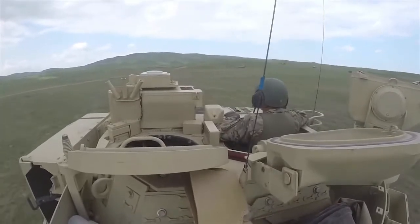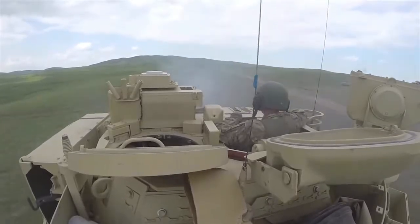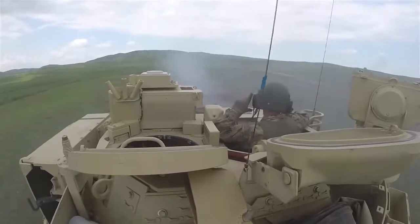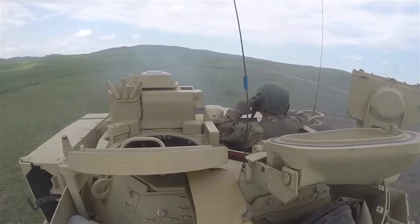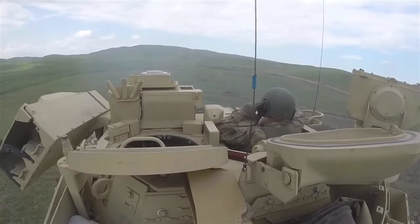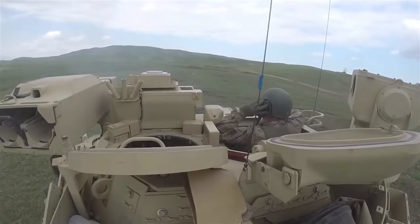The Bradley A2ODS incorporates improvements identified after Operation Desert Storm, including an eye-safe laser rangefinder, global positioning and navigation systems, and an enhanced driver's vision device. An optional applet configuration provides situational awareness via the Force Battle Command Brigade and below, FBCB2, applet computer system.